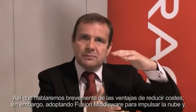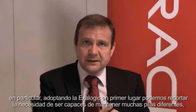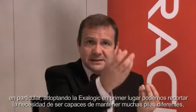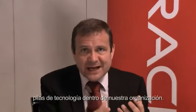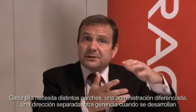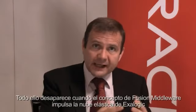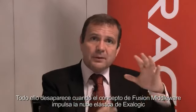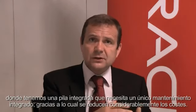By adopting Fusion Middleware to power the cloud, and in particular adopting Exalogic on top of that, we can cut down on the need to separately maintain lots of different technology stacks within our organization. Each stack needs separate patching, separate administration, separate management, separate governance as different versions of the stack develop. That goes away with the concept of the Fusion Middleware powered Exalogic Elastic Cloud, where we have a single integrated stack requiring single integrated maintenance. So huge cost savings there.